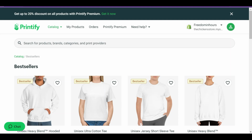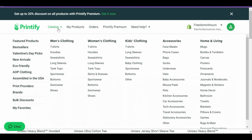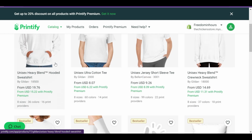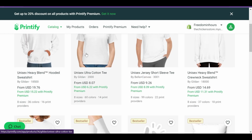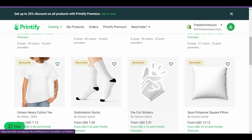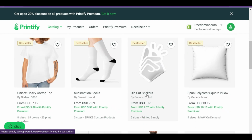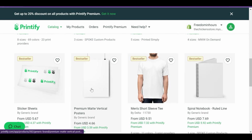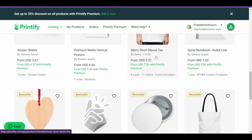Now Printify gives you what are the best selling products in the category. So if you go to best sellers, Printify gives you an idea about what sells really, really well. So if you have a look in here, wooded blended sweatshirt, high seller, cotton tees, short sleeves, sweatshirts, stickers, which will go really, really well with funny sayings, socks, pillows, vertical posters, sticker sheets. So all these things sell really, really well. So it gives you kind of an idea about where you can start with your store.